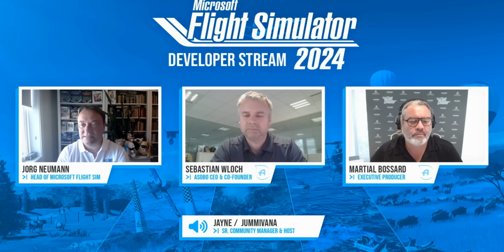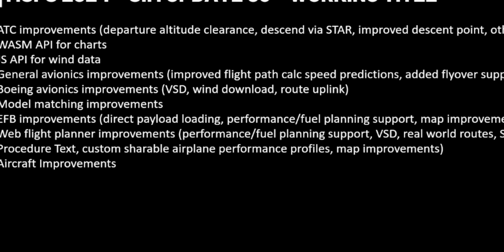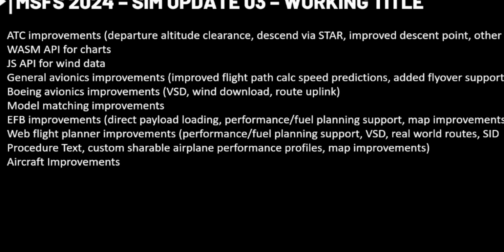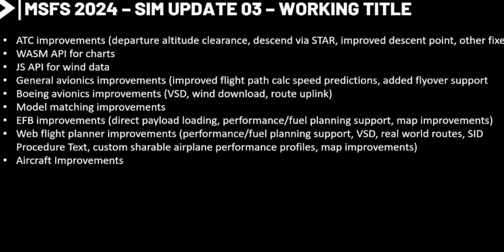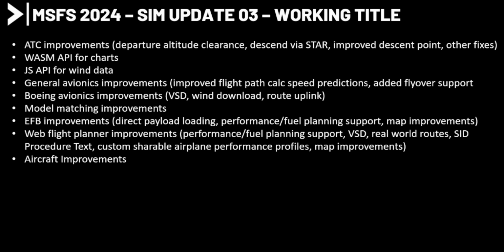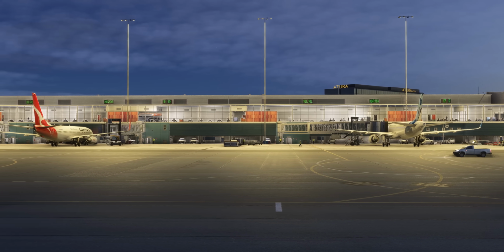Avionics, EFB, and flight planner enhancements. Now Working Title shared a full breakdown of improvements, like ATC logic improvements, meaning better start descents and altitude handling. Boeing avionics now support VNAV, route uplink, and wind downloads. EFB gets better fuel planning and direct payload entry. The web flight planner now supports SID text, real world routing, and aircraft profile sharing.